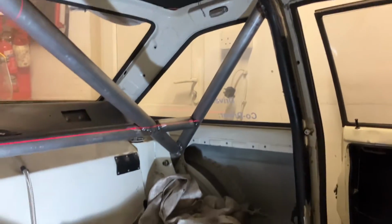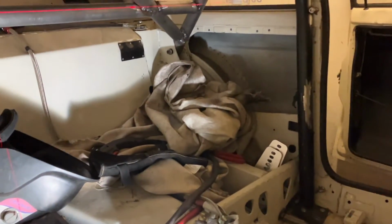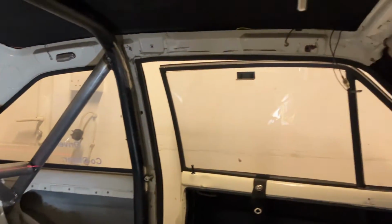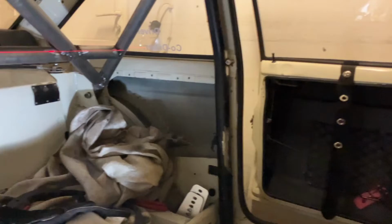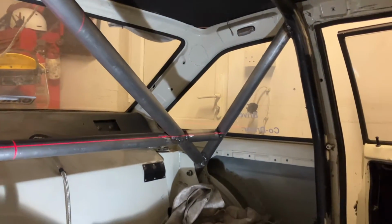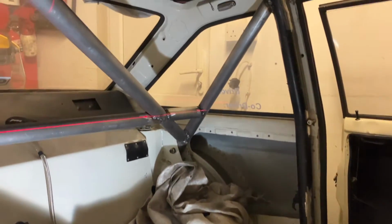That's everything in the back now, all tacked. I've got to pull it out to fully weld it, but I'm not doing that until I've got the front lateral bars in, which are bent. So I just need to cut them and make a boxing for the floor for them to sit on. And then I can pull it all out, fully weld it, prime it, paint it, and then fit it, and that's it then.